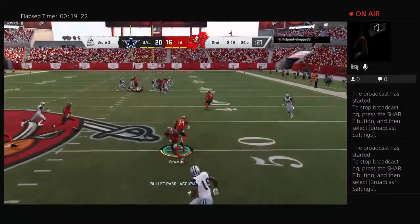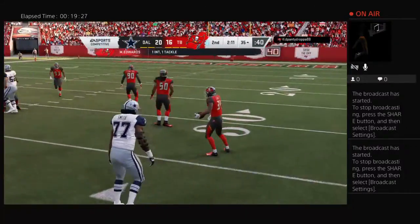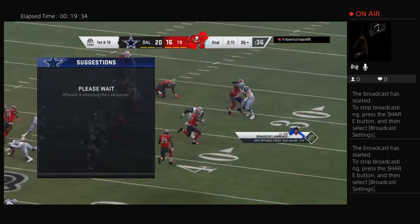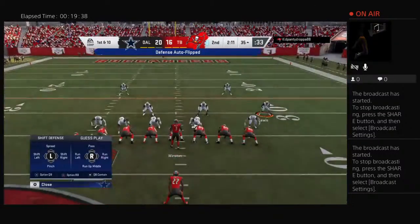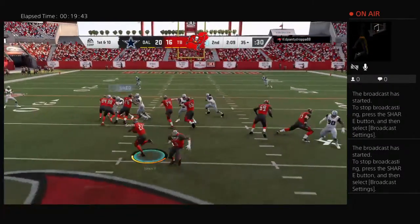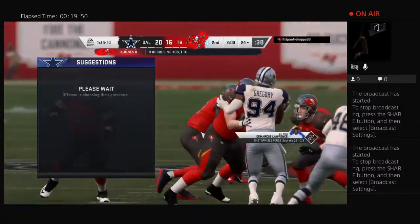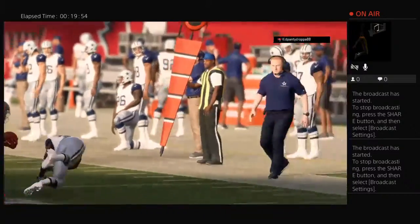Looking for Cooper, and it's intercepted. A great read, and it's picked off. And the return here is stopped at the 35-yard line. Cooper was the target there. Oh, timing is everything on a route like this. He tried to drive that football into a tight spot. And if you're a little early or a little late, chances are there's going to be someone there. And sure enough, this one's going the other way. And brought down, but not before they're inside the 25. That's good for a Buccaneer first, a pickup of 12 yards.